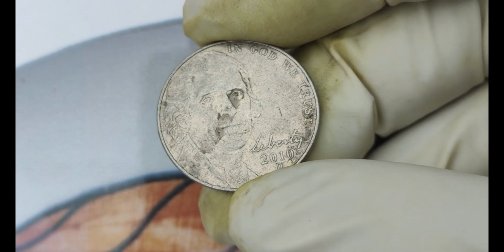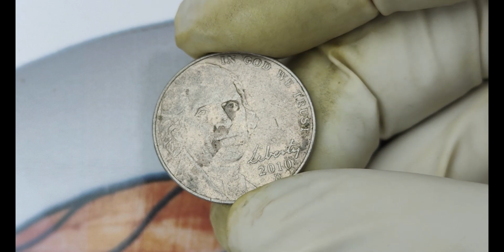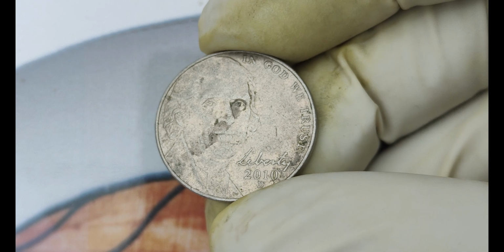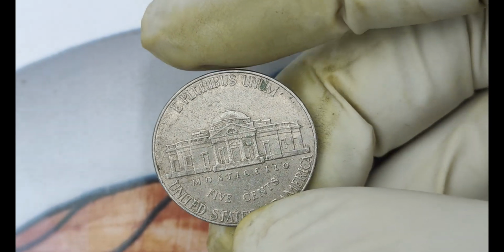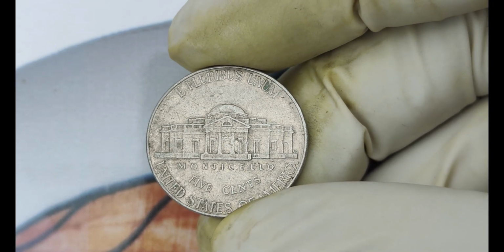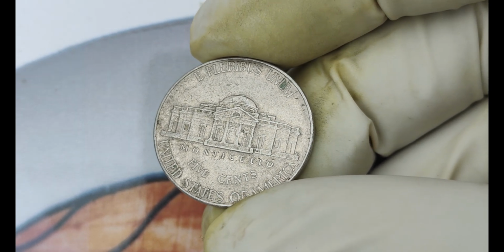What makes it special? The 2010 D Jefferson nickel was struck at the Denver Mint, featuring Thomas Jefferson on the obverse and the iconic Monticello design on the reverse. While millions of these coins were produced for everyday transactions, a select few have captured the attention of collectors worldwide, thanks to their rarity, condition, and unique attributes.